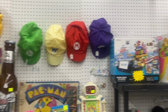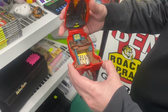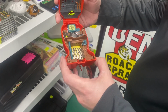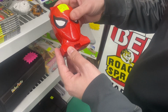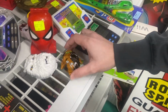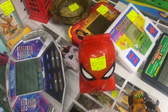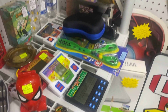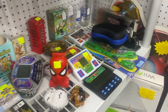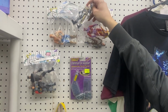Some Mario hats. And then a Spider-Man mini playset. No figures, but still neat to see. Also some Mighty Max, the smaller ones. No figures in those. That's the McDonald's Mighty Max one. Some handhelds. A couple loose figures.